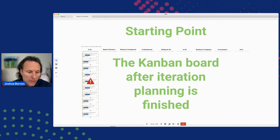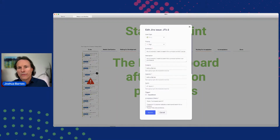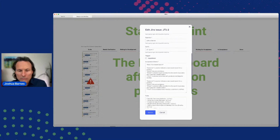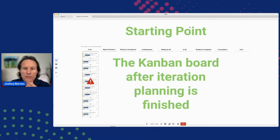So it looks pretty good, right? We've got what looks to be a reasonable number of stories for this particular team. And if I were to just open one of these stories up, in my version of Miro, I have established the integration with Jira. As a customer, I want to search for a product so I can purchase it. That's our user story. I see that there's acceptance criteria. I see that we've got tasks that have been identified, and we've got the team members that are going to be doing that work. So everything looks pretty good at this point.